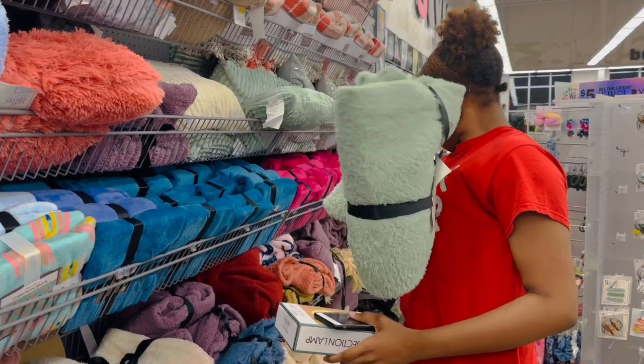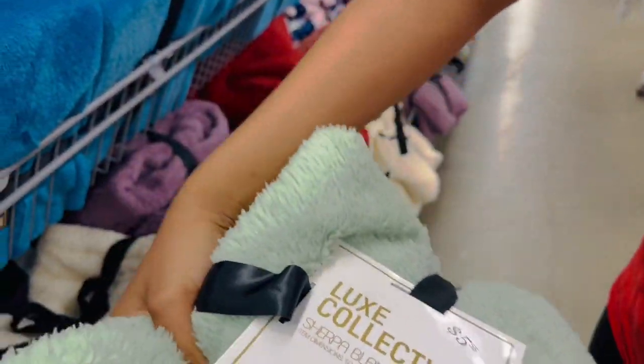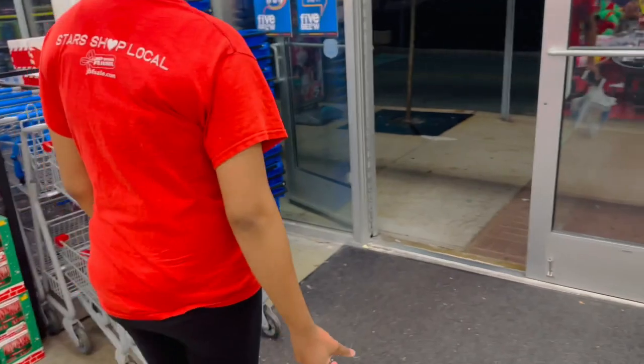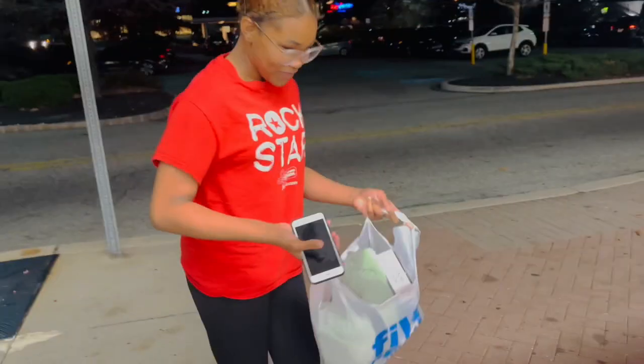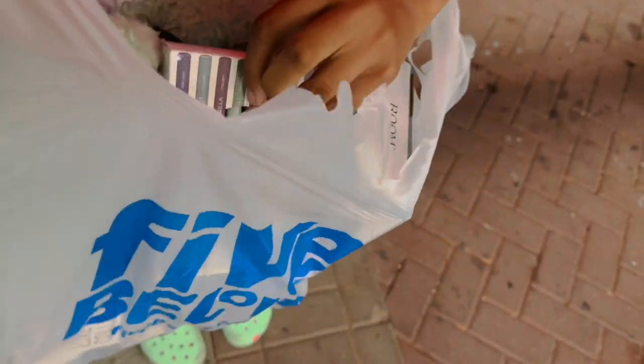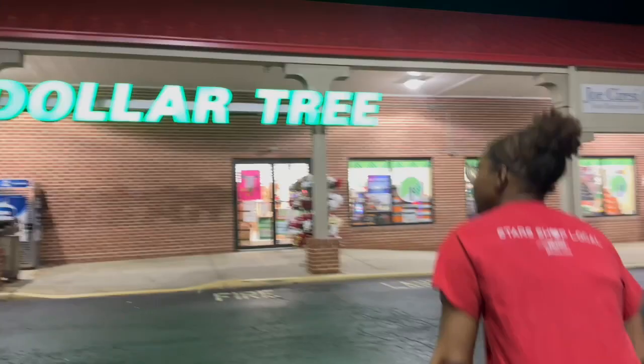Okay, so right here, I was just looking for a blanket to go with my bed, and I wanted this mint green type of color, so this is the perfect one. It was really soft as well, so I loved it. And right here, I'm walking out of Five Below, very satisfied with everything I got, and I'm just showing you an overview of what I got. Again, I got my blanket, I got some pens for journaling, also got my sunset lamp, so off I go.